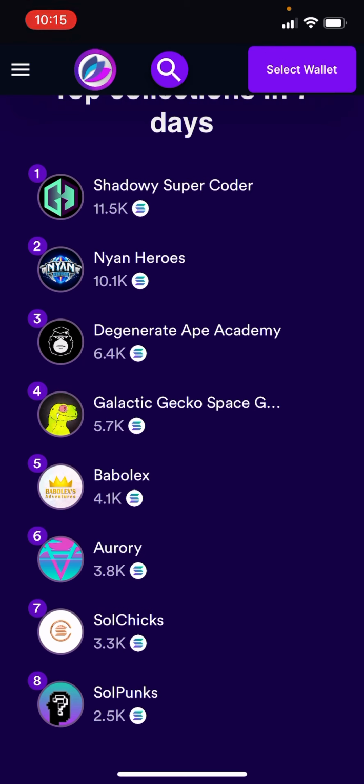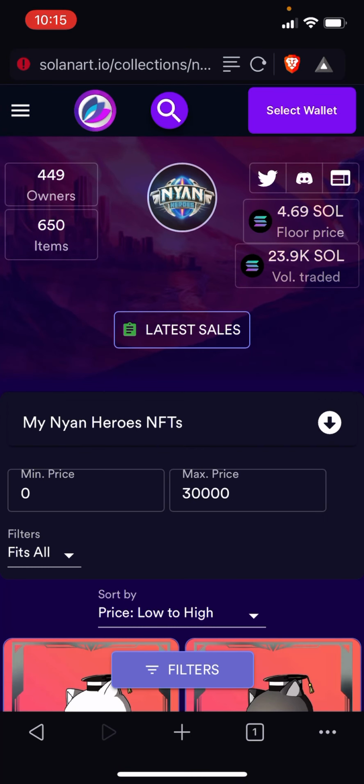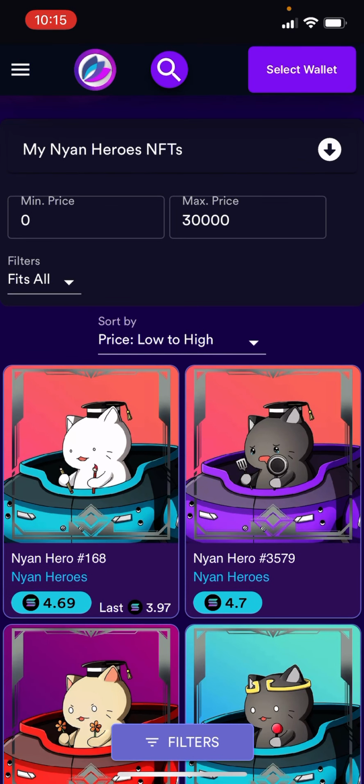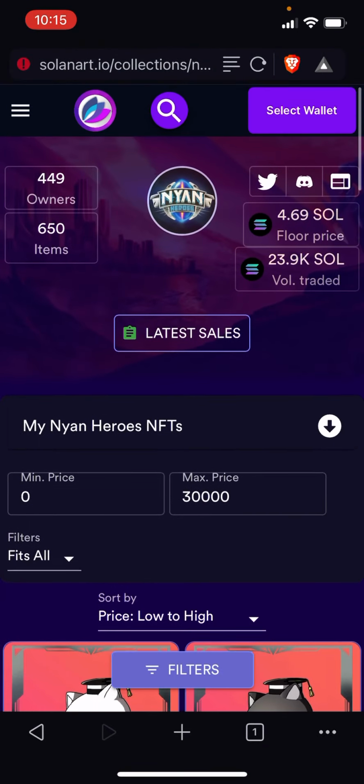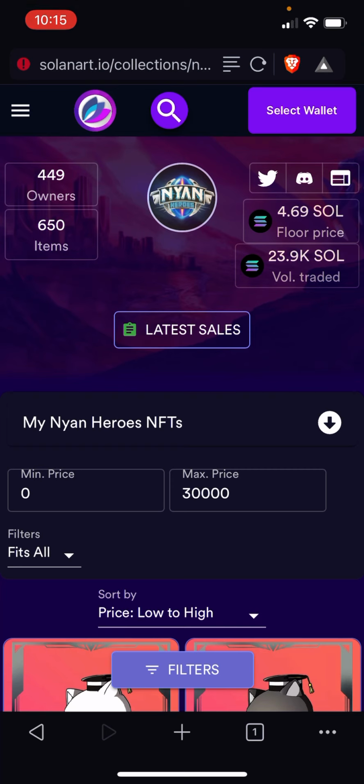Next I see Nylon Heroes. Let's look at that. Some cats, it looks like, with a crown and some hats and stuff like that. Nothing I would be interested in. Prices for Solana are a little bit more affordable if you were looking to get into the NFT market. For Solana it's way better than 35. So let's see if they got a website at least.